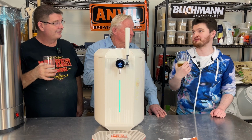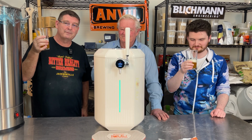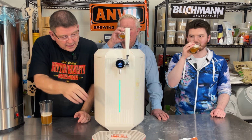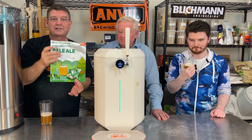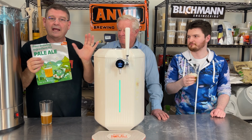That's really good, actually. That's really good. That's why I have guessed. This is better than a lot of commercial pale ales. I know you're looking at me like I'm on drugs, but I'm telling you straight up, this is an extract beer. And normally I say all grain, you can make more mistakes and you can make better beer.